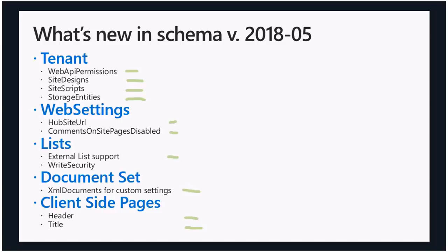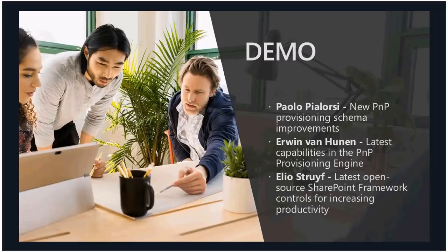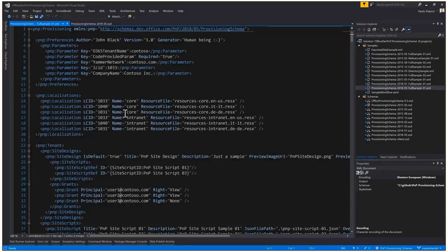But let me switch very quickly to my dev environment to show you a sample XML document built on the new schema, just to give you an idea of what I'm talking about. And then I will leave the stage to Erwin to show the engine in action with this kind of stuff. So let me know when you see my screen. Got it. Okay, cool.